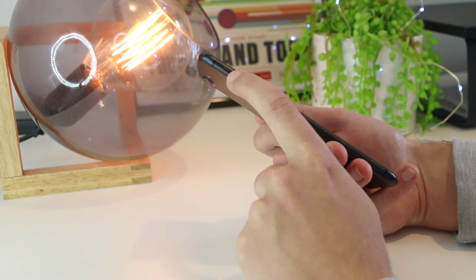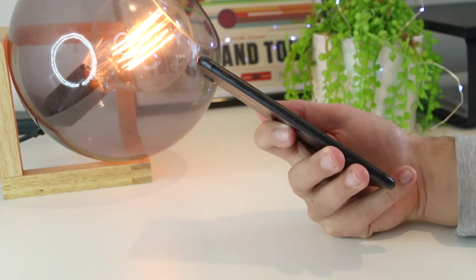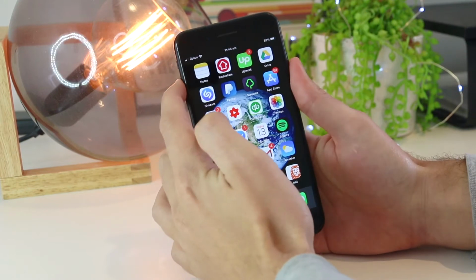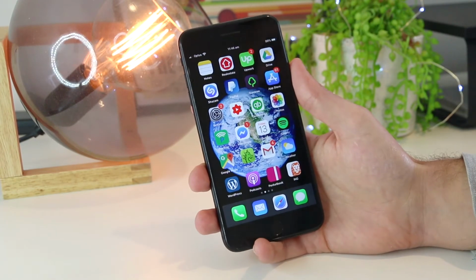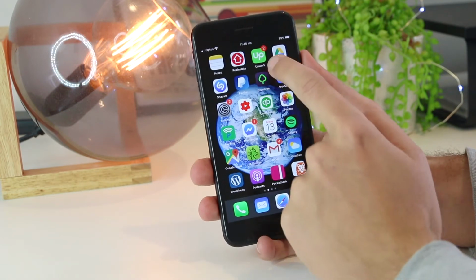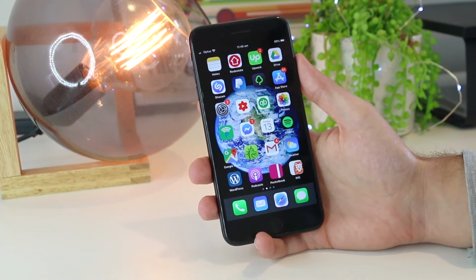So if this little toggle switch is switched down and you can see a little orange slit, that means that the phone is currently on silent mode, and no matter how much you turn up the phone, you still will not receive any phone calls or notifications or pretty much any sound whatsoever. So you just want to flick that up, and that will put it onto loud mode, so you should now be able to receive phone calls.